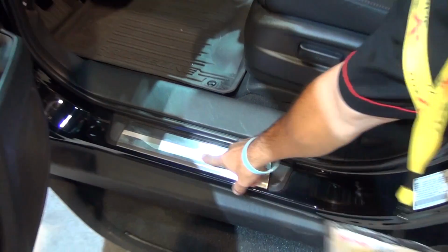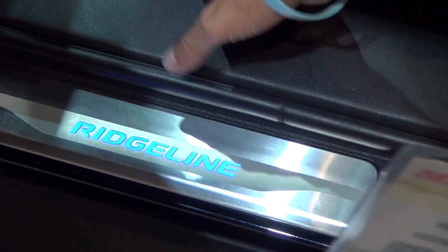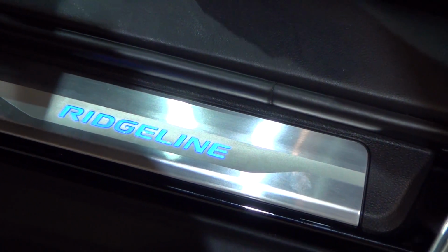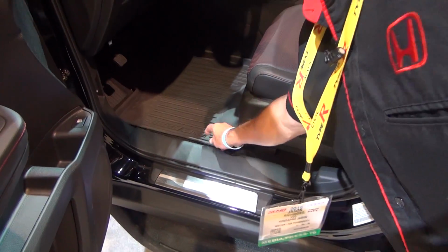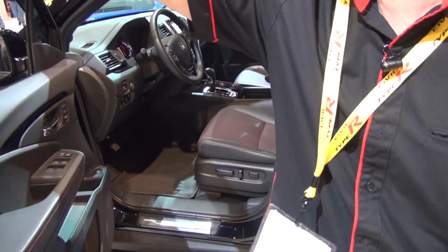These are really nice. I love how they're lit up blue. They have the mats. These are new mats by Honda. They have big lips on them, so instead of just being flat, they can actually catch all the snow and the dirt, which is cool.